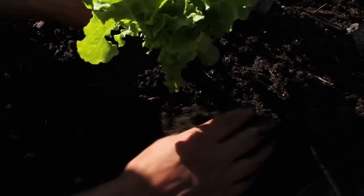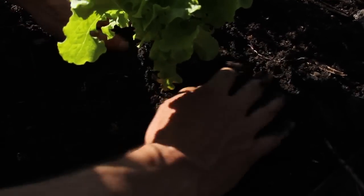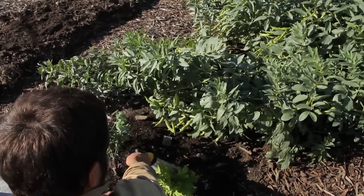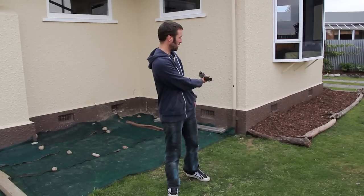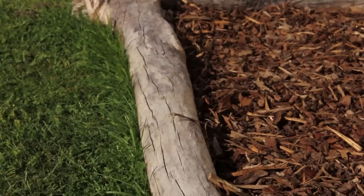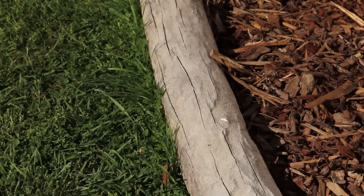We're not intensively using the beds. We're growing a bit of food in each one, then often putting them to sleep for a while, mulching them heavily after our crops come out or putting a green crop in. We're going to plant some goji berries. Over here we're getting that bed ready. We just get driftwood and again sheet mulch rather than try and get rid of the grass, just go on top of it.